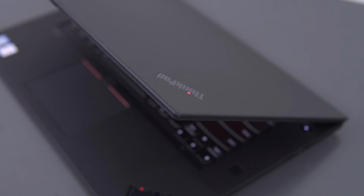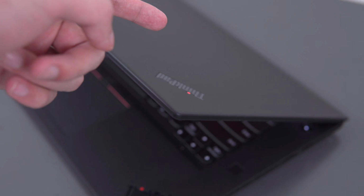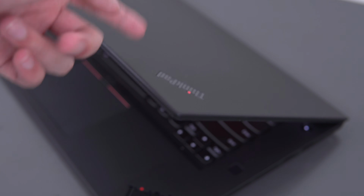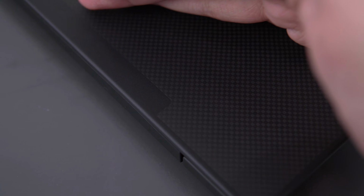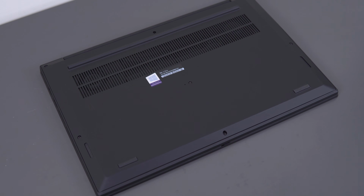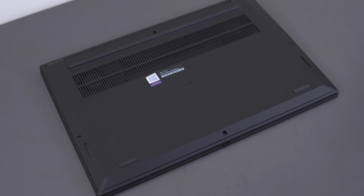I also tested the screen wobble when using this thing on my lap, but it doesn't really wobble, and I didn't notice anything worth mentioning, so it's really only an issue if you actually poke the screen. But the reason I like this so much, despite those criticisms, is because of the finish. There's this neat carbon fiber finish on the top of the laptop, matte black everywhere else, and they also have this very subtle, soft touch finish that also does an excellent job at hiding oils and fingerprints.